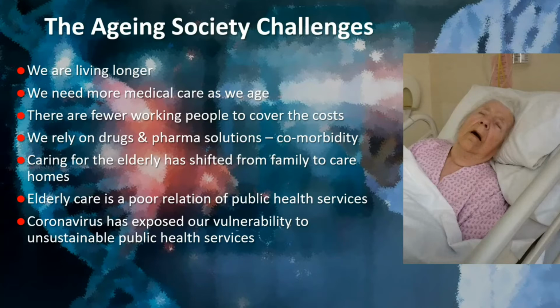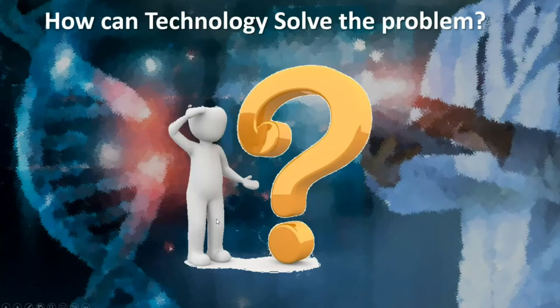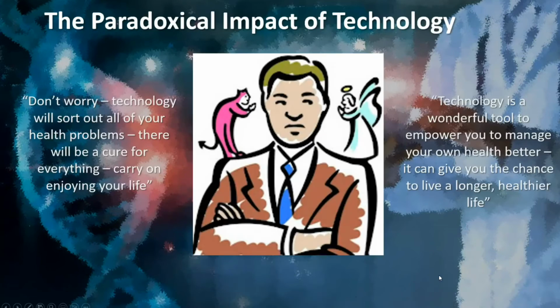And what's exposed this particularly is coronavirus. And it's exposed our vulnerability to the unsustainability of public health services. So what do we do about it? Well, it's the transition from cure to prevention and behavioural changes in lifestyle that are critical. And this is actually a statement from the former head of the British National Health Service. And what he said some years ago was, it's quite clear that the best chance we have of increasing our lifespans and improving our overall health is to address our personal behaviours, and to do so as early as possible. So what can technology do to solve the problem?